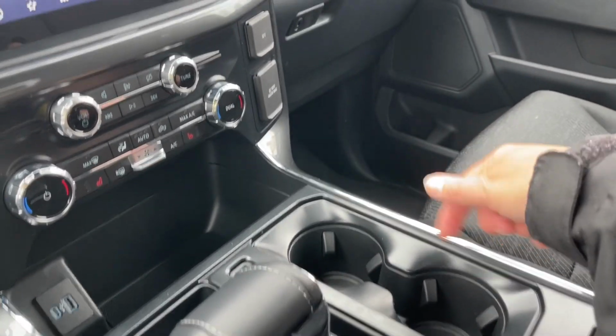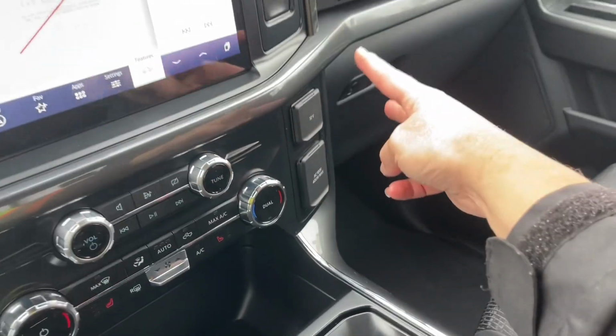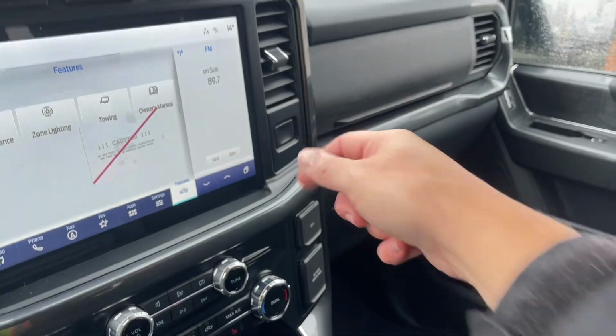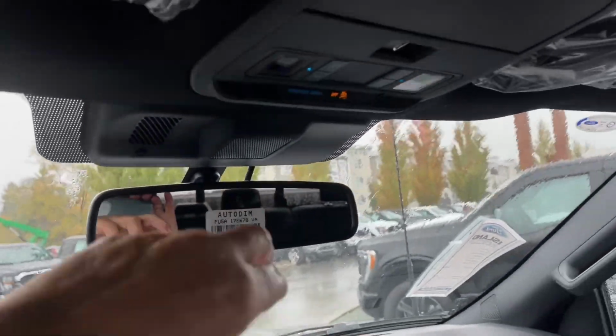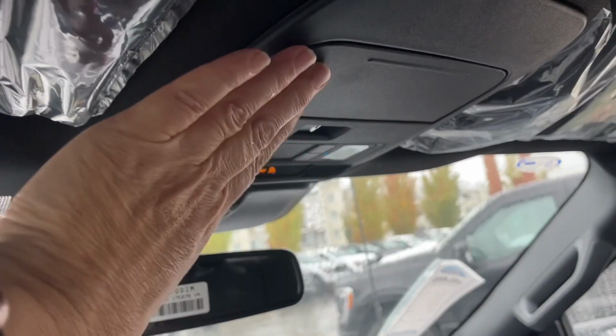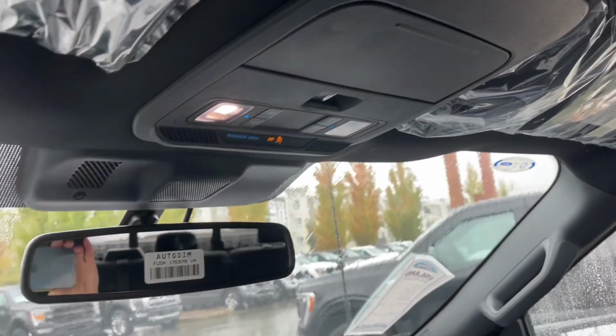A couple of cup holders. You've got your 12 volt off to the side here, plus a 120 volt. 2 glove compartments, lower one's locking, and this one releases from here. Grab handle in the body. And then you have your auto dimming rear view mirror, lighting controls, sunglass holder, and you have a power sliding window in the rear, and that's what that's for. And you're all set to go.